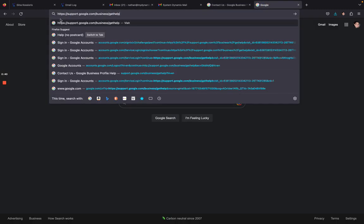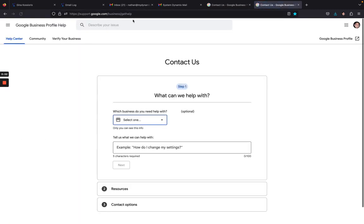Next, what you're going to do is paste in this link, support.google.com/business/get help. Okay, then you're going to hit enter after you paste that in. It says, which business do you need help with? You're going to select your Google Business profile right here. And you're going to put post, and it says, tell us what we can help with. Postcard never received, and it's been over 14 days.